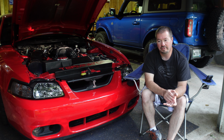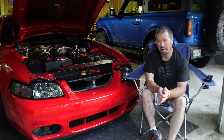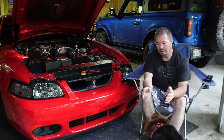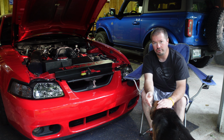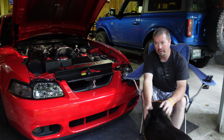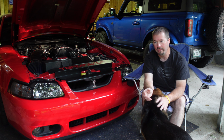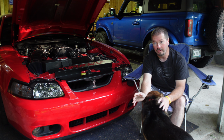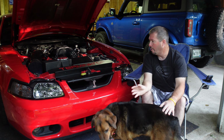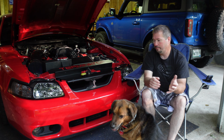So that whole process is much more simplified if you have a car that someone else already built, and they go through and figure out all these gremlins and all these problems, and it's already all resolved and taken care of, and you really don't have anything left to do except put the key in the ignition and go drive it and have fun with it. That's really a huge benefit to buying one that has already had all the work done.